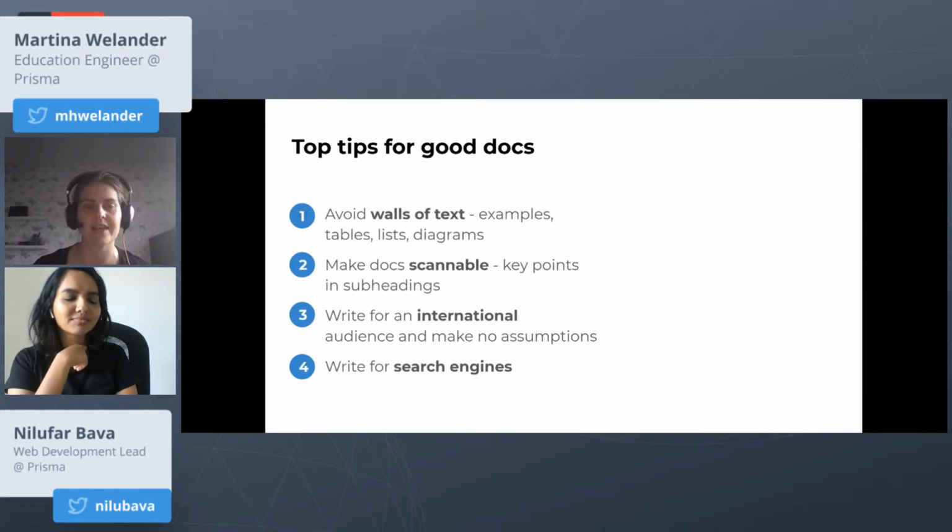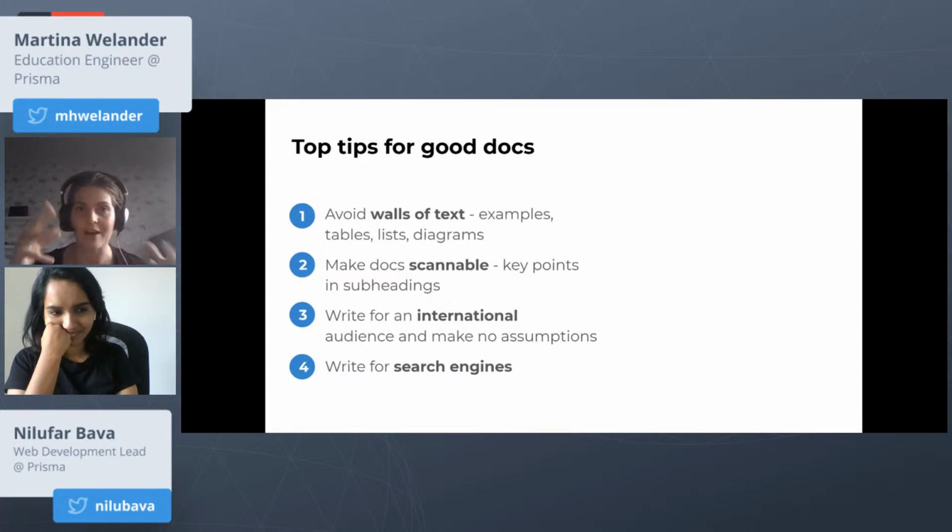I would break it up with examples, tables, lists, diagrams, to make it a little bit more interesting, because often people are coming to the docs in anger. They have a job to do. They just want an answer to their question. They don't want to hear how smart I think I am. And I did a history degree, so I love writing flowery prose, but that's not for the doc world.